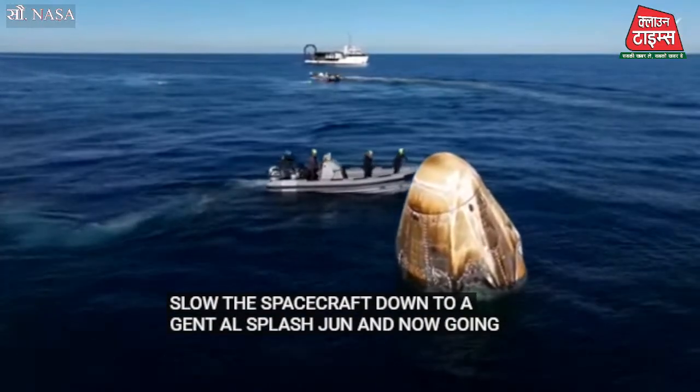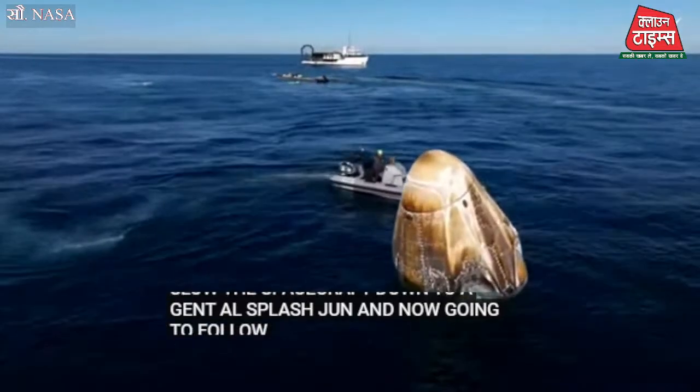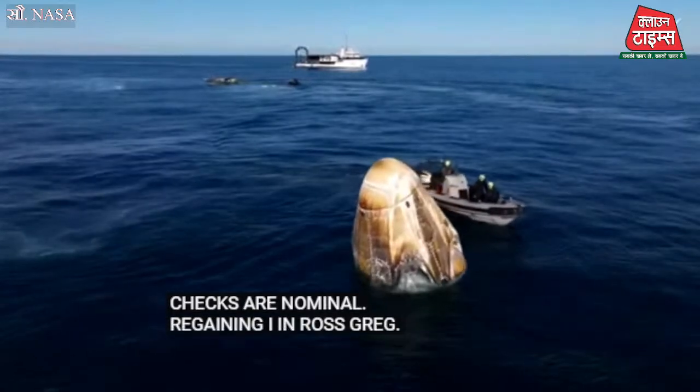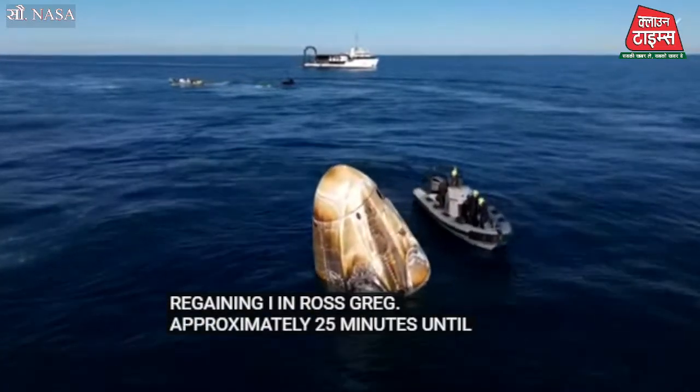Hypergol sweeps and unfired ordnance checks are nominal. Rigging is in progress. Approximately 25 minutes until capsule lift. Stand by for PMC with SpaceX flight surgeon.